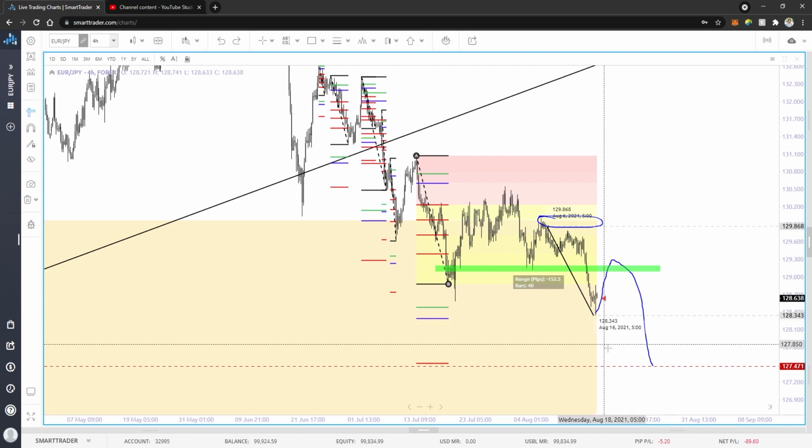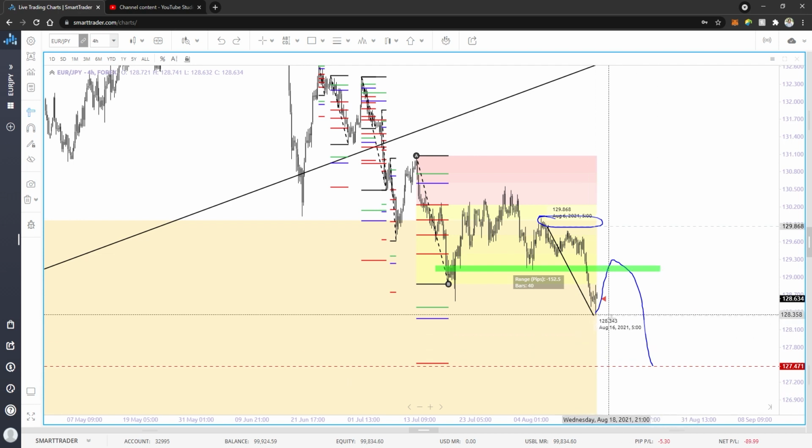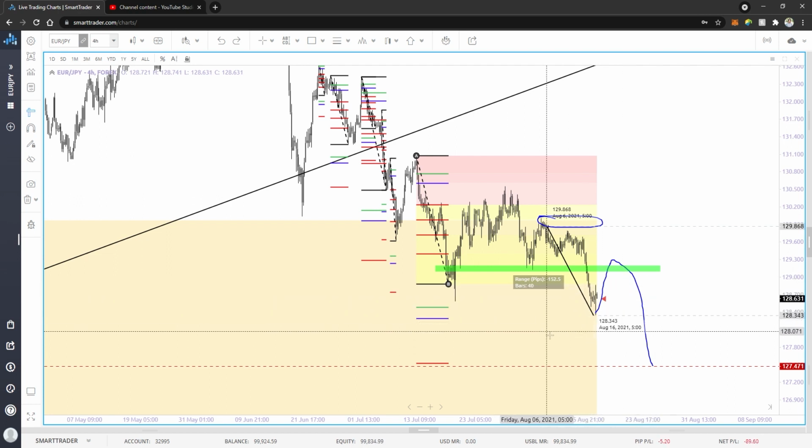So if you're not already in this trade, I would wait for price to form that swing low, go back and retest past support as future resistance, and then look for a trend line break on a lower time frame. So drawing an uptrend line, waiting for that to break, retest, and then enter for the continuation to the downside. So I think we're still headed that way.